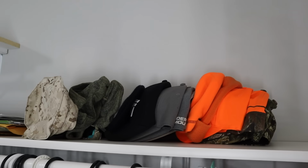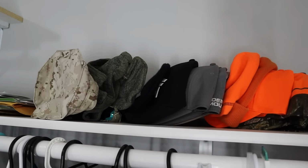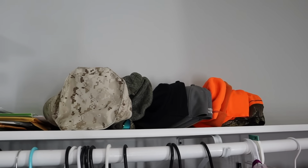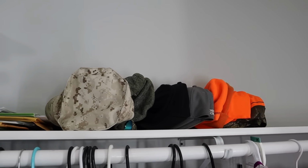But here are his hats. Like I said, I'm going to find some containers, I think, for these. That way I can label them. He's got hunting hats up there, but he really doesn't hunt all that often. So that's the game plan.